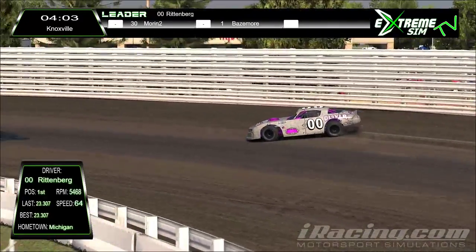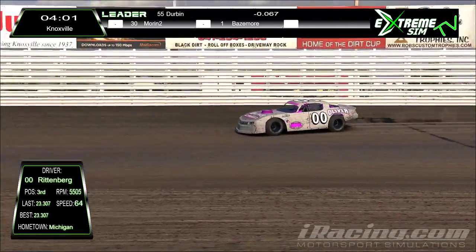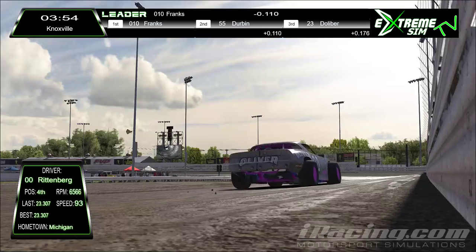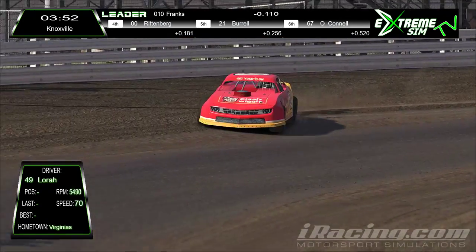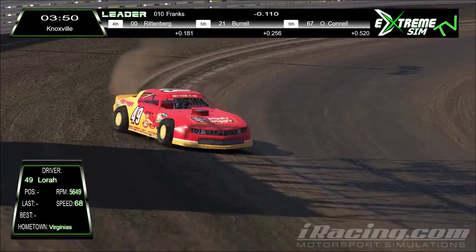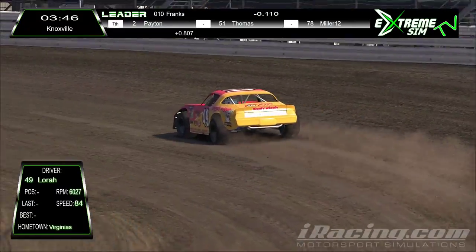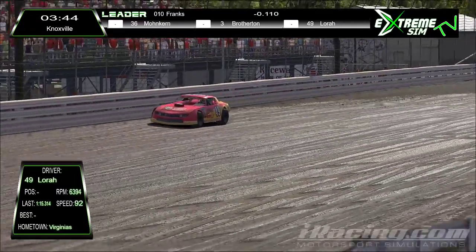Cross the stripe. Give him a 23.307. Looks like we'll check in on Brandon here. Brandon is number 49. Looks like he's running a little bit higher line, as you see, around the outside, coming to do his first lap on the clock.